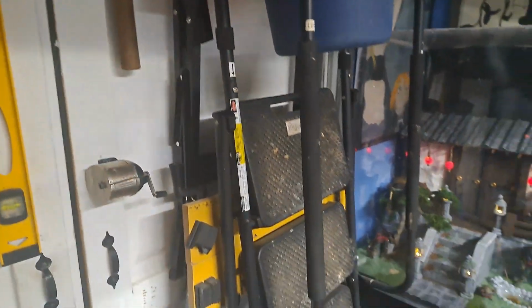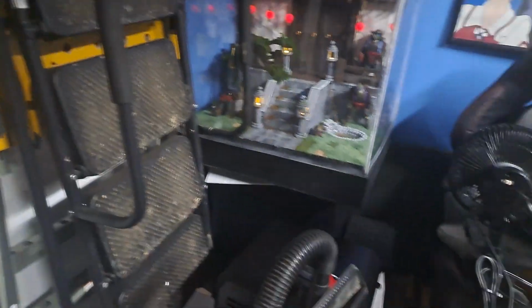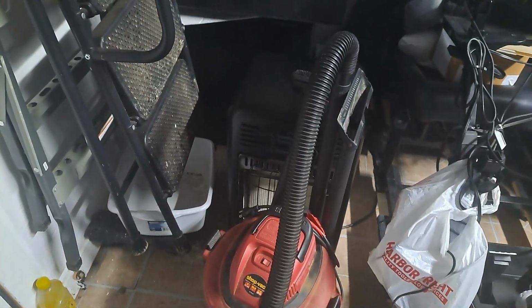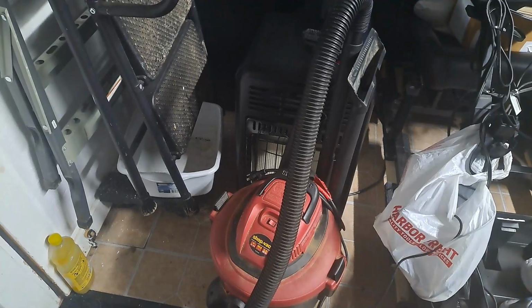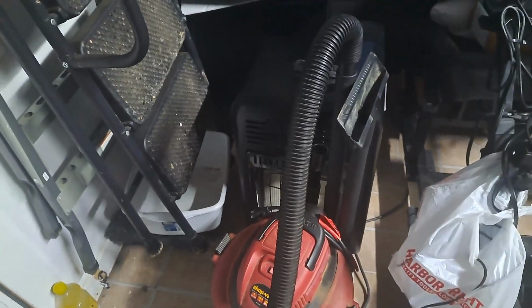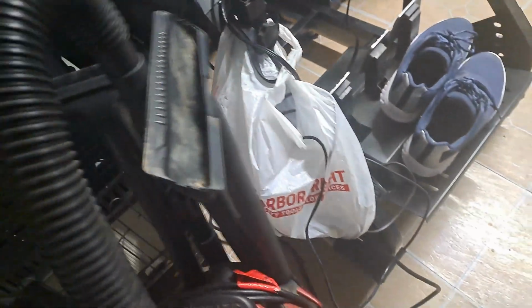Some more of my tools. I really like those portable workbenches. And of course, if you're going to have an art studio, you're going to have to clean stuff up. I do more than art here. I do woodworking, furniture making as well, but you got to have something to clean up the place. So I got my nice shop vac.